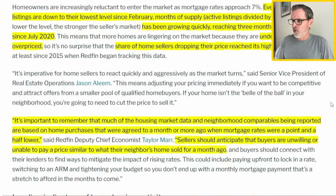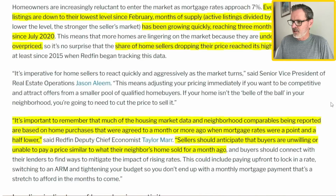He says it's important to remember that much of the housing market data and neighborhood comparables, in other words houses that sold recently in your neighborhood used to gauge your home's value, are based on home prices that were agreed to a month or more ago, when mortgage rates were 1.5 points lower.